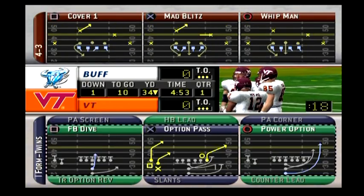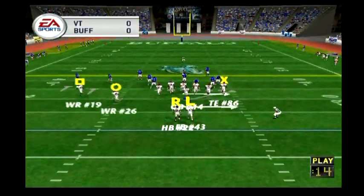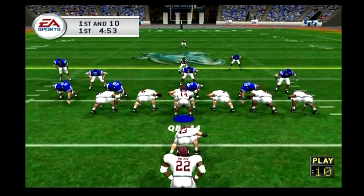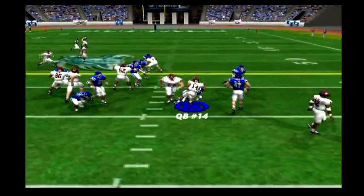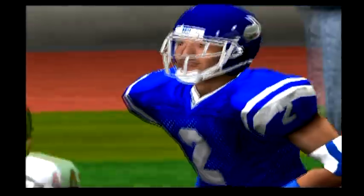The option might be a good call here. Just don't turn the ball over on a careless pitch. They'll go to work at the 34. The Hokies line up in an I formation. Number 14, options out. And he's tackled at the 37-yard line. 3 yards there on the play.